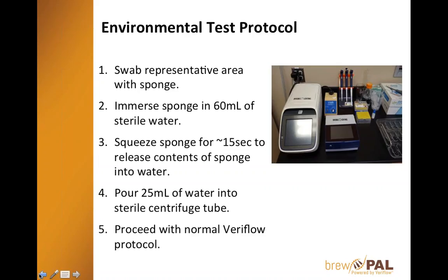So after the CIP we ran on there before our sanitizer was added, but after a caustic and acid cycle, we did get in there and swab for the presence of any beer spoiling bacteria, particularly the Lactobacillus that we had put in there. And luckily those results did come back negative, but it's a good indicator that our CIPs are working, especially since we knew for a fact that we had a very large amount of Lactobacillus brevis inside those fermentation vessels.